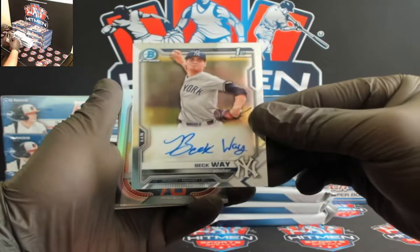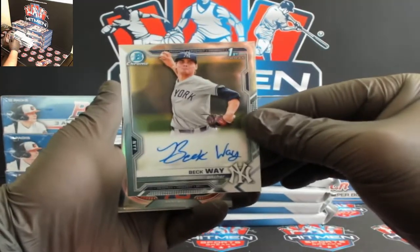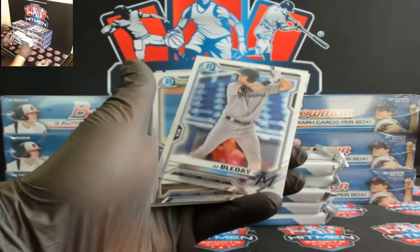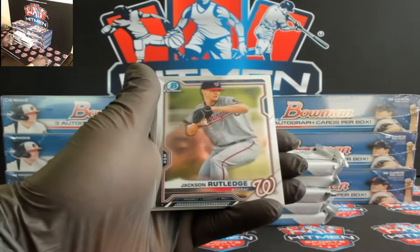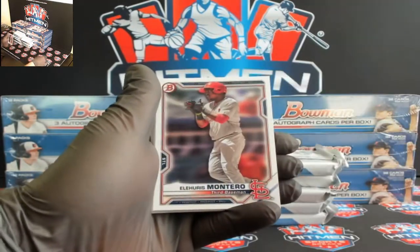Nice one there. Or for the Yankees, my bad. Beck Way for the Yankees. Auto right there. J.J. Bleda, Brett Batty, Jackson Rutledge, Wander Franco, Casey Martin, and there's your paper.